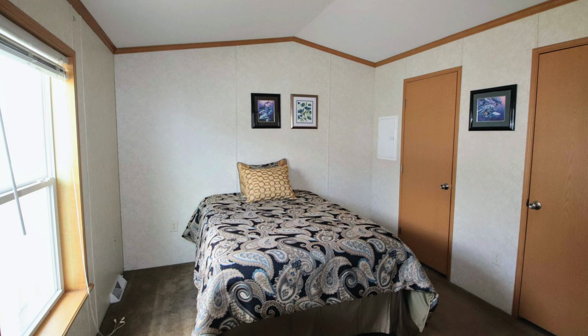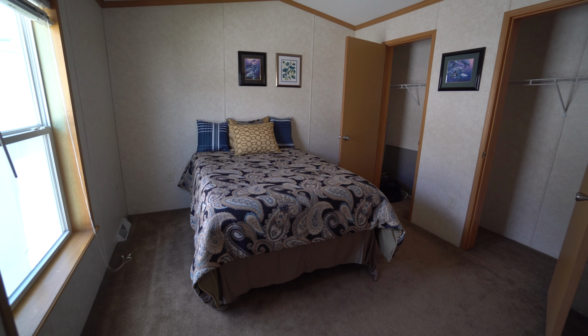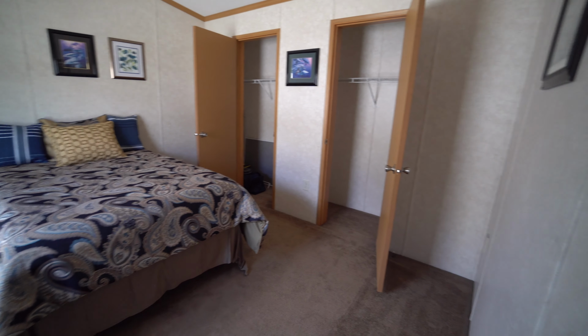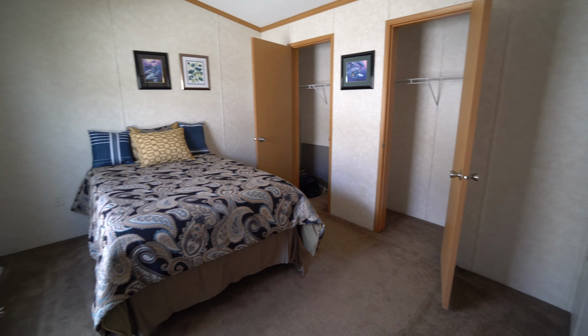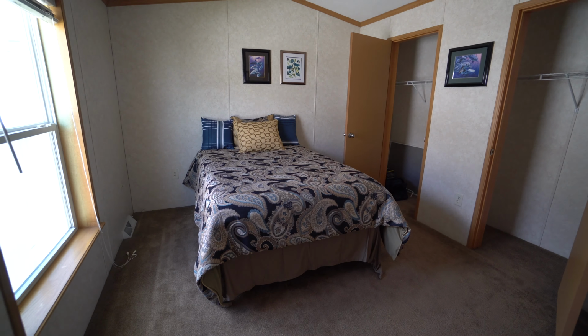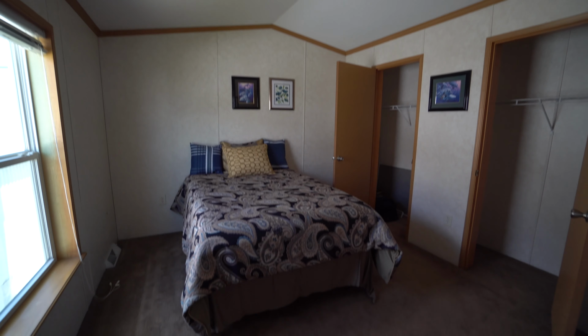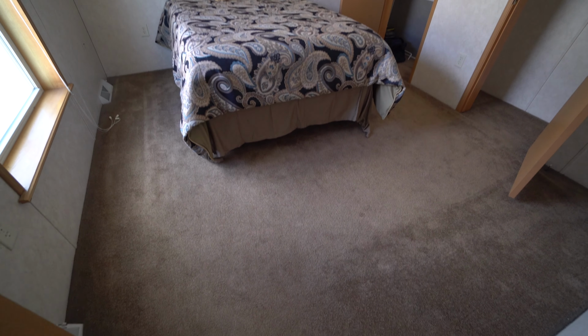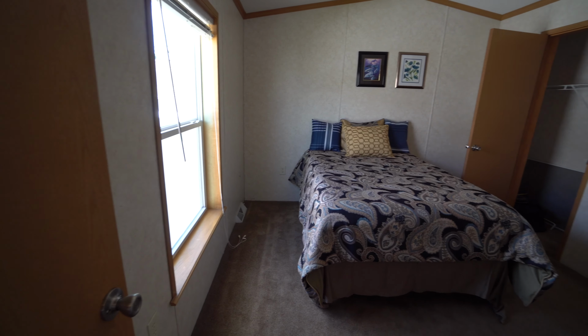And now your master bedroom, because there's only one bedroom. So here we have both doors open, so you can see that the closet is the full length of that wall. The hot water heater is accessible through the closet. Again, the cathedral ceiling, the light fixture above, fabulous carpeting, very cozy.